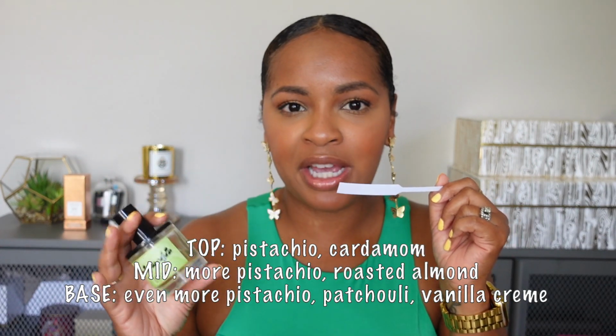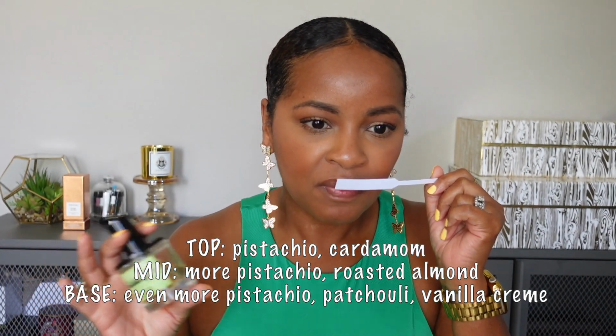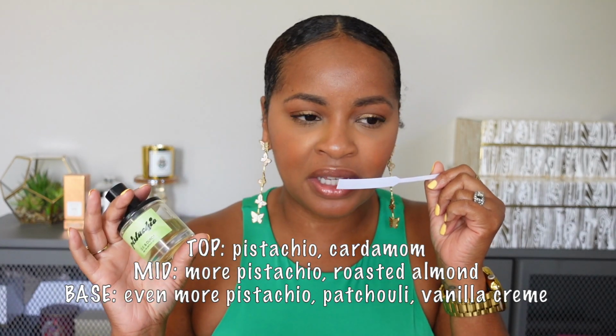Now combined with the pistachio, I think there's some tonka and possibly some vanilla in this scent. But again, this is not a sweet scent. This is more of a woody, nutty scent. It maybe has a little bit of spice to it as well, but I wouldn't consider it a spicy scent. I really just think of this as a nutty scent.